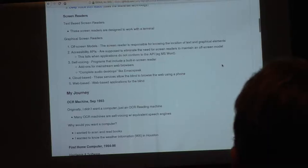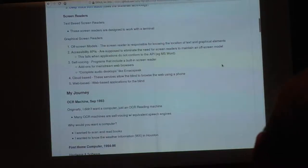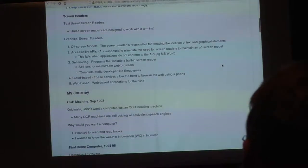Another big thing is the idea of accessibility APIs. Windows has one called, I think, SAPI. Yeah. The SAPI 4 and 5 voices are good, especially the 4.